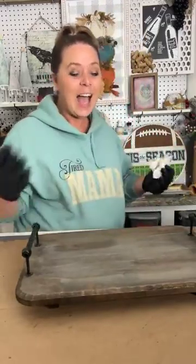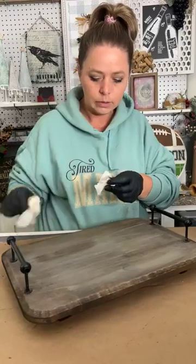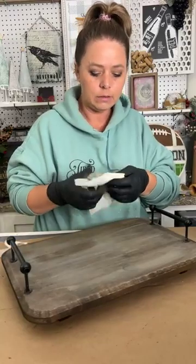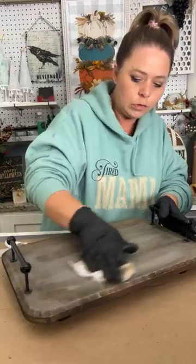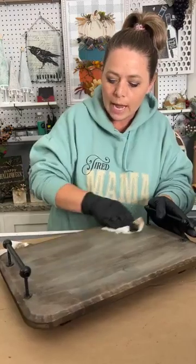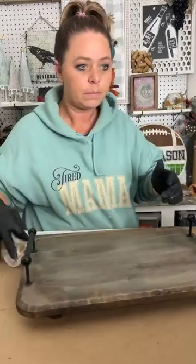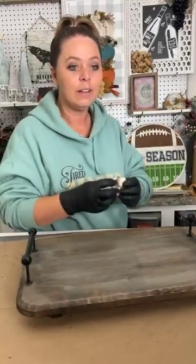I think it looks fantastic. Let's see here. I'm going to go over it one more time just to kind of blend those spots together a little bit. I think that looks great.